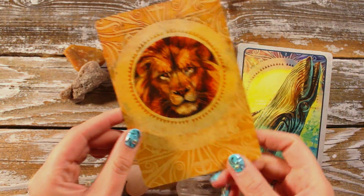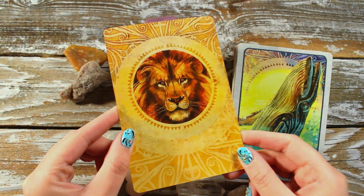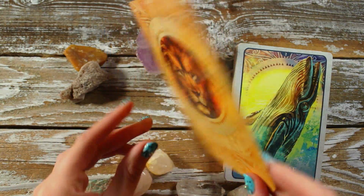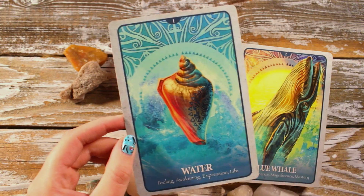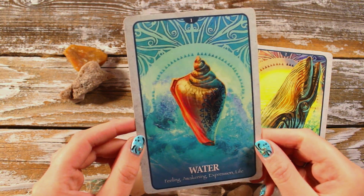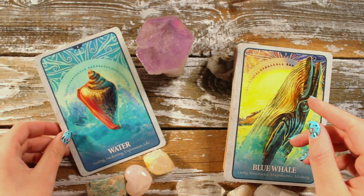Here's the back of the card too. How beautiful are they? But as you can see, again, it's very, very high gloss. I've actually spilled water on these a number of times, and they have come out unscathed every single time, you guys. And it's fascinating to me, to be honest.